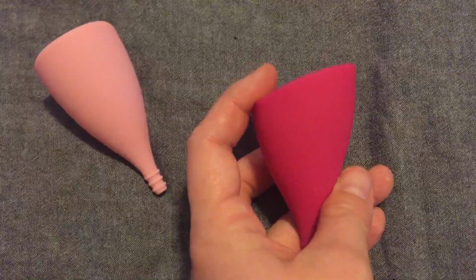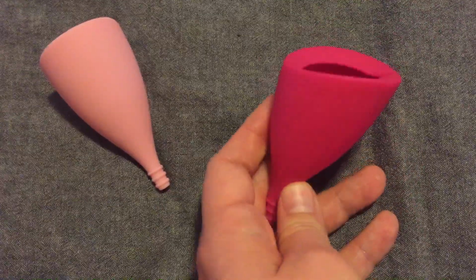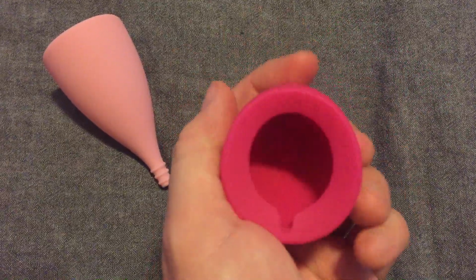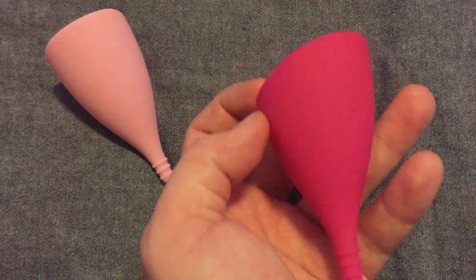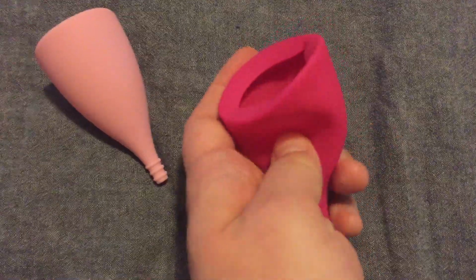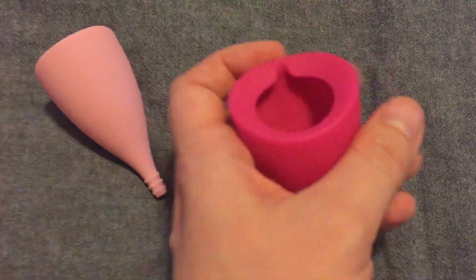But if you think about the fact that this has a much larger volume, you really only have to empty it maybe every, well, it depends on your flow, but for me, if I put it in before I go to work, I don't have to empty it out until after my workday is over. So that's pretty awesome. So even though I'd have to do kind of an awkward maneuver to make this one work, I really do like it for those heavy flow days. In addition to that, I don't know if it's just the quality of the silicone or the color, but I've never had any problems whatsoever with blood staining on this, and I really love that.